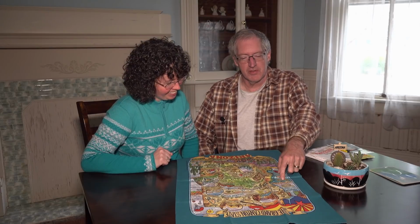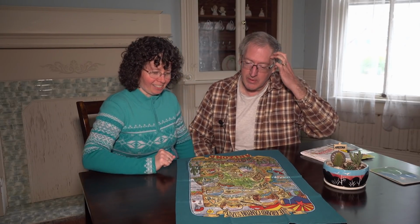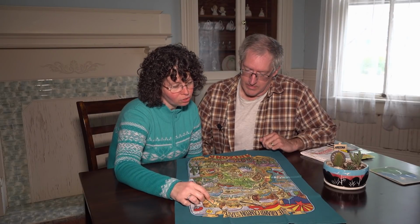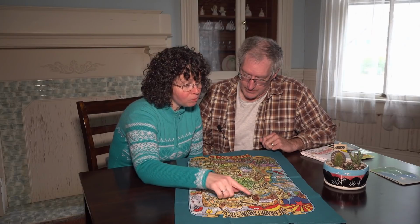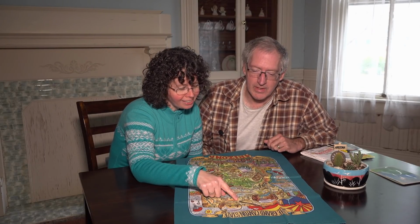Oh, London Bridge. I understand that's the real London Bridge that was imported over from England. Oh, Monument Valley. Mm-hmm. They have turquoise. They have a roadrunner. Wow. Look at that. Is that a coyote too? I think so. I think it is, actually.